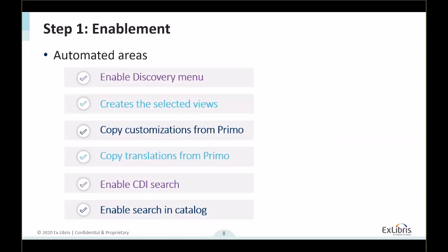In addition to copy customization from Primo, for every view, we will fetch the customization from Primo and upload it to Primo VE, and also the translation. All the labeling that you have modified in Primo will be copied to Primo VE. Also, the search will be available. We are going to enable the CDI search by copying the PC key from Primo to Primo VE, and enable search in the catalog, in your local Alma catalog, by invoking a discovery indexing job.